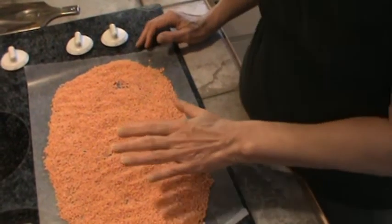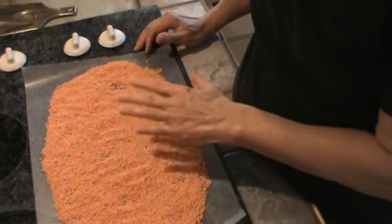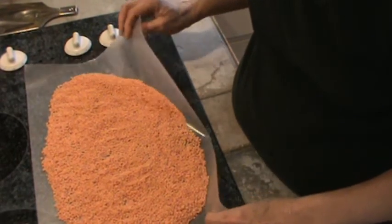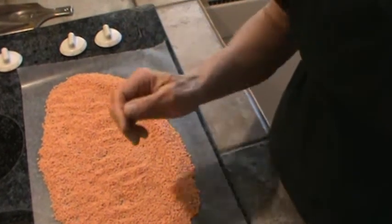Now, I'm going to cook a lot because we love lentils, and I actually love them on top of a salad, all kinds of ways. And they give you a lot of really good plant-based protein. So I'm going to go ahead and rinse these off and start cooking them, and we'll be back in just a little while.